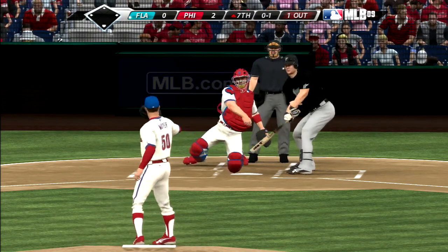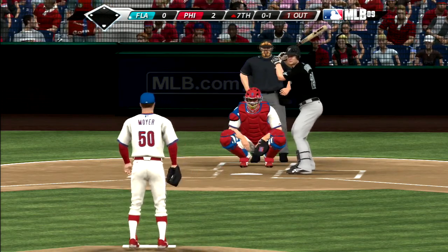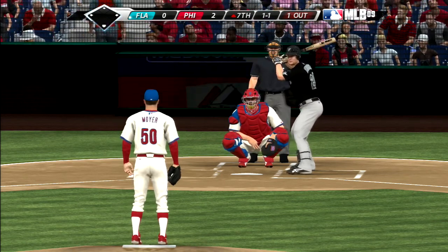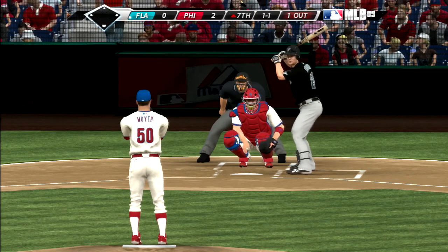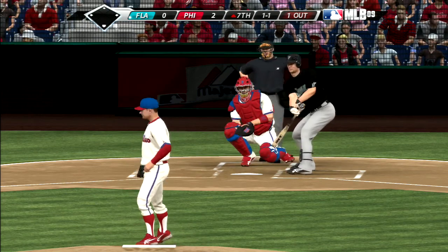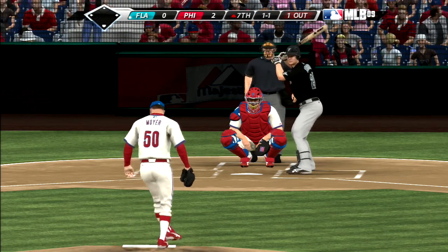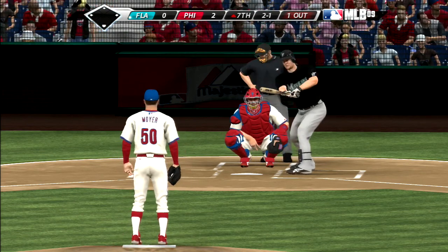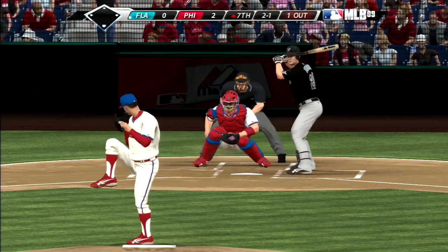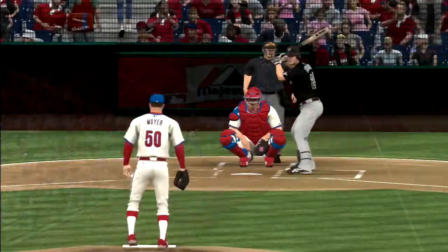And he lays off for ball one. And he's not going to swing at borderline pitches. He knows what his assignment is. And he takes ball two, and it's 2-1. Got that thing moving a little too much. Now the 2-1 pitch. Now ball hit toward third, but this is going to wind up a foul ball.